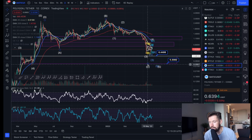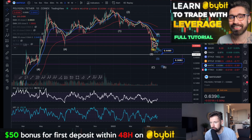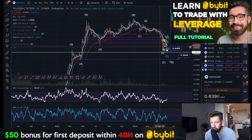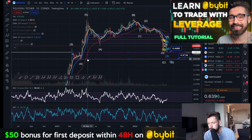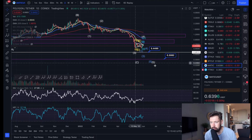And usually your C leg is the longest and breaks down below the wave 1. We have broken it, but as you can see, we are holding that wave A. And usually after you've made a 5-wave move, your ABC correction will bring you down prior or to the support of the wave 4, which is coming in between that 30 and 32 cent price target.